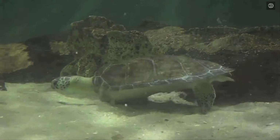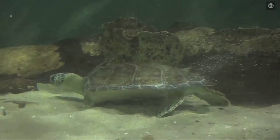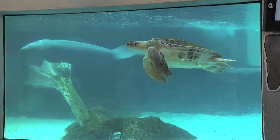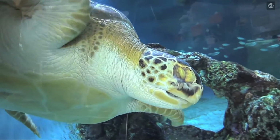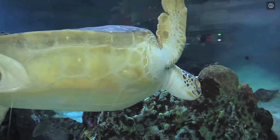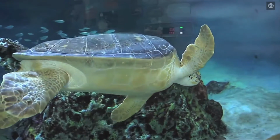Poaching, getting tangled in fishing nets, and the destruction of their nests has also led to decreased numbers. It's unfortunate because many sea turtle species start reproducing later in life. Some species are in their 30s or 40s before they begin laying eggs, so it's difficult for sea turtles to rebound. Hi, Dr. Tracy. My name is Abby.